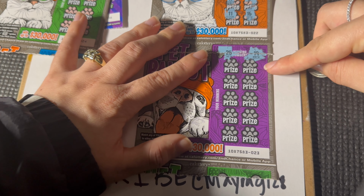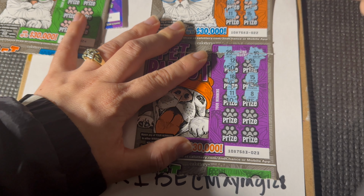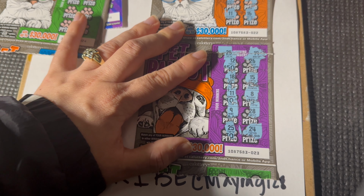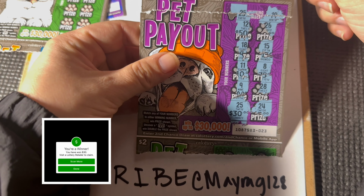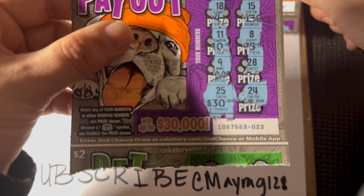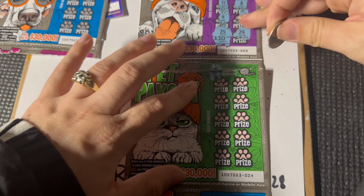19, 25 y 19, vamos a ver aquí. 12, 26, 18, 15, 11, 8, 9, 28 y 25 y 24. 25, mira nomás lo que nos sacamos. 25, aunque no se ve. $30, aunque esté cortado. So, ganador, $30, even though it's cut off, 25. Ahí está, $30.